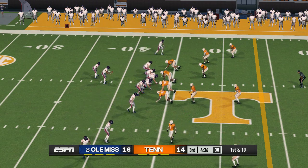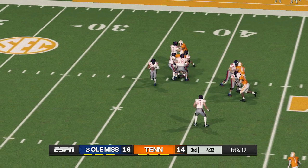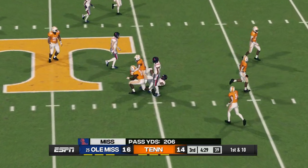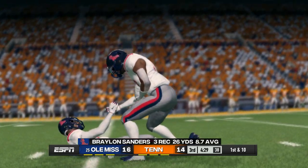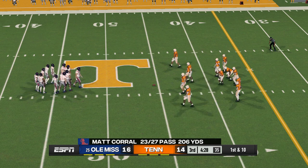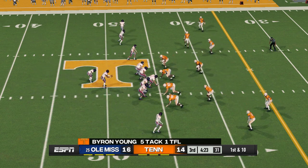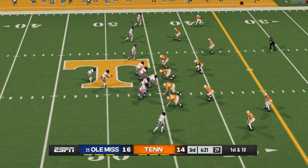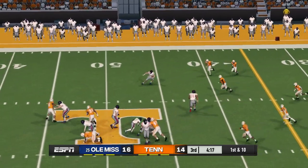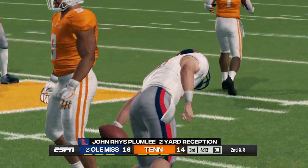They come out on an empty backfield. He's tackled at the 45. That makes it first and 10. We've got a first and 10. Ball on the 45. Throws it in a hurry. That's a great tackle at the 44.